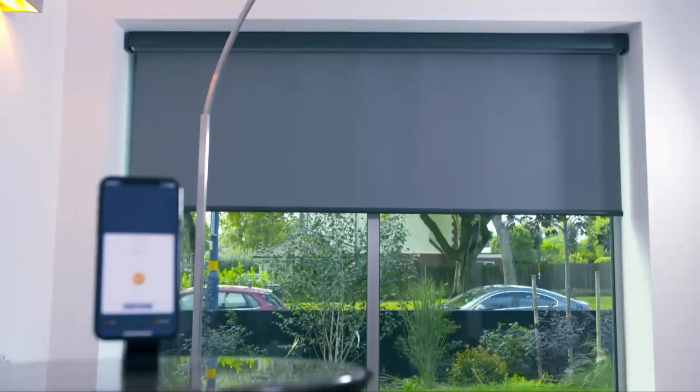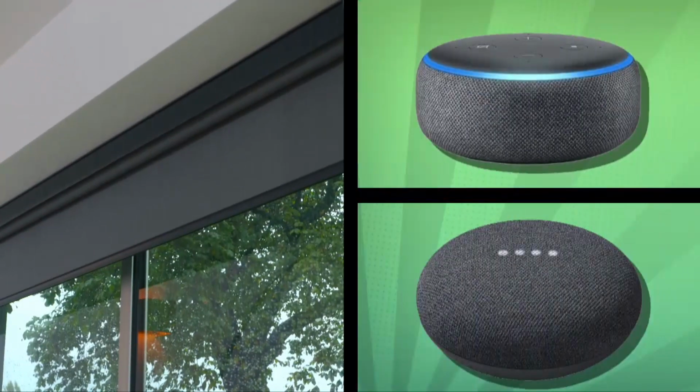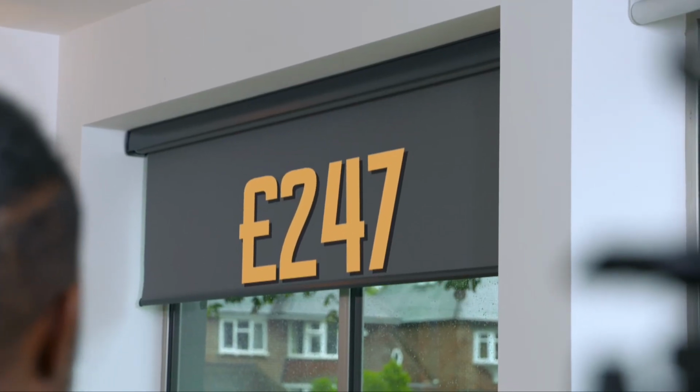To do this, you'll need to purchase an additional bit of hardware called the SOMFY connectivity kit, which also lets you connect to Amazon Alexa or Google Home so you can control your blinds with your voice. Does it plug into the mains? So there's a rechargeable battery on board which lasts between 3 and 6 months. Amazing. While smaller blinds start from £90, this bigger one costs £247, including the remote and charger.